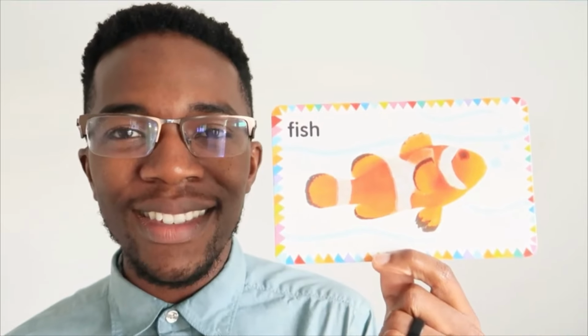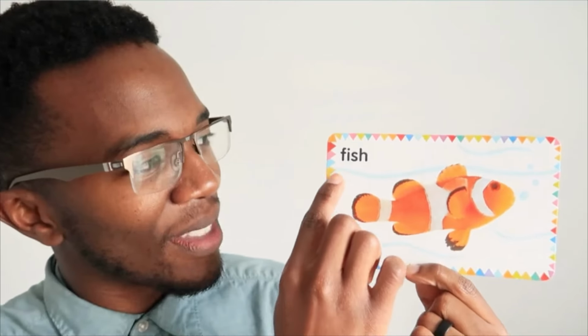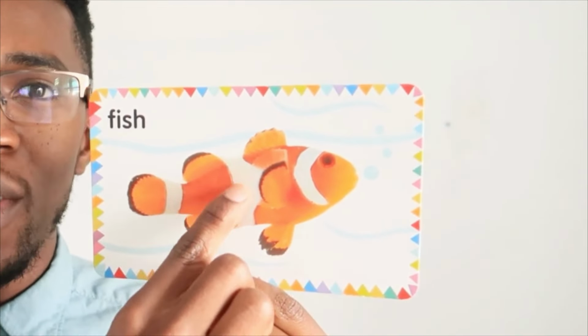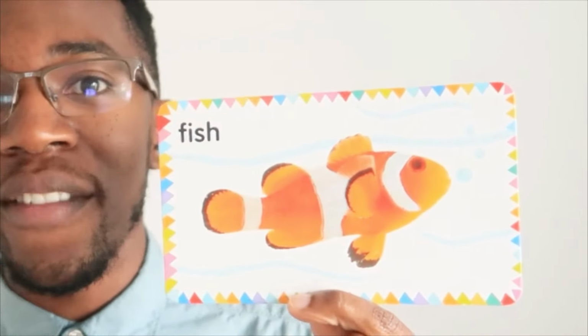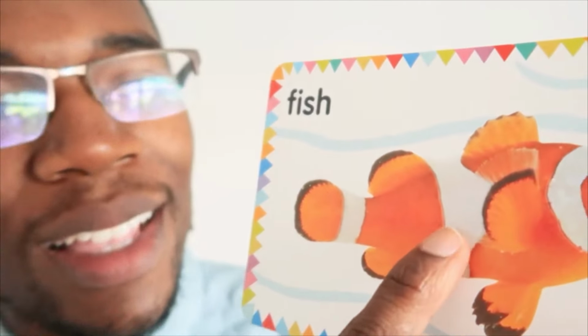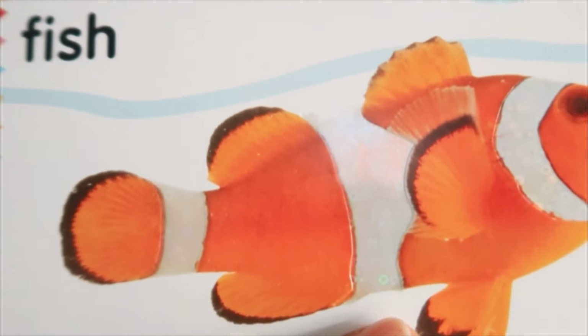Oh, what do we have here? It's a fish. That's right. It's a fish. This is a clownfish. You can tell because it's orange and white. Fish have shiny scales. You can kind of see the scales right there, all those shiny little circles.